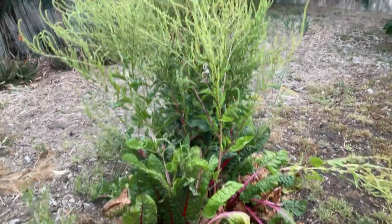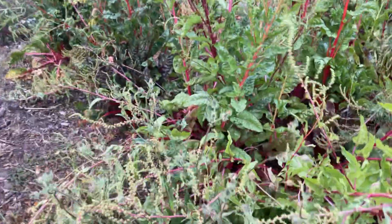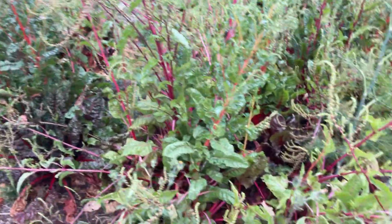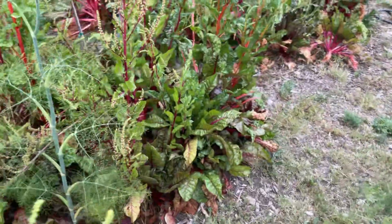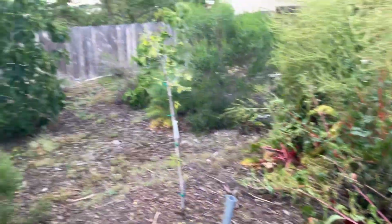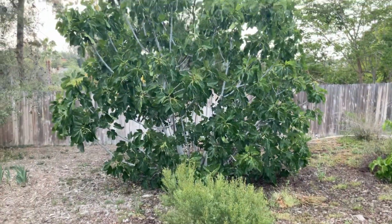So this is what our version of food forest looks like. It has a lot of Swiss chard growing in place of what used to be grass and burr weeds and other things. So we've replaced quite a bit of it. So now instead there's edible greens. And there's the beautiful fig tree.